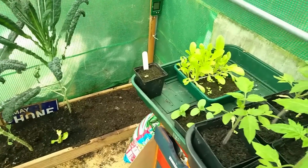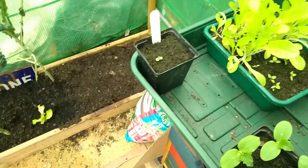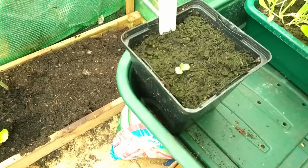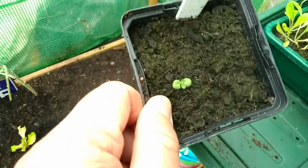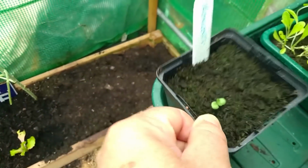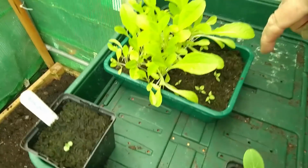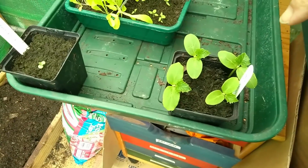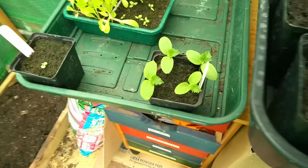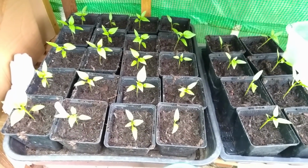Now, I'm not sure if this is an ironwort. So it's not really coming up. Not sure if that's an ironwort or not. It's supposed to be. Some lettuce, and then these are ground cherries. Marketmore courgettes. Vivi's orange bell peppers. Another plane going over.